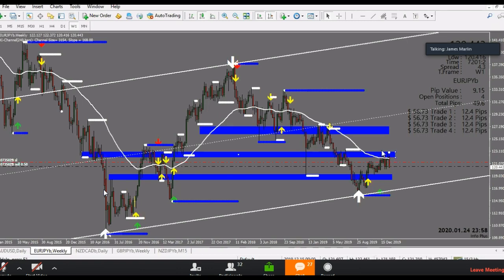I tell people, man, the weekly, it takes a while. You know why? Because you've got the 5-minute chart, 15, 30, hour, 4-hour, and daily. All that's in that one candle. You know what I'm saying? That's in that one candle. So I'm looking for price to probably get around here.